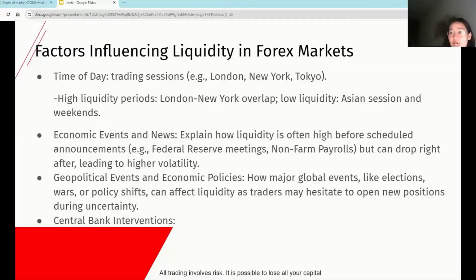This overlap period brings together two of the largest financial centers in the world, which creates more trading activity, tighter spreads, and smoother price movements. On the other hand, low liquidity will tend to be during the Asian session and on the weekends, when fewer traders are active. Low liquidity in these periods can lead to more erratic price movements, so it's generally advisable to be cautious when trading outside of peak hours.